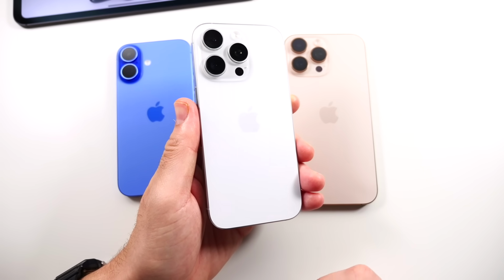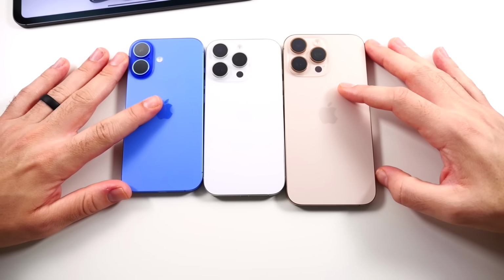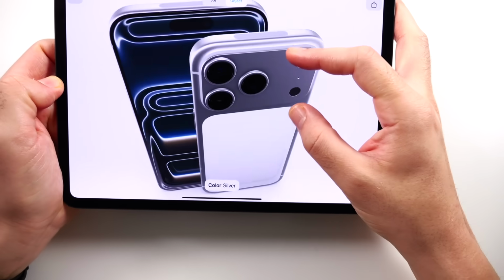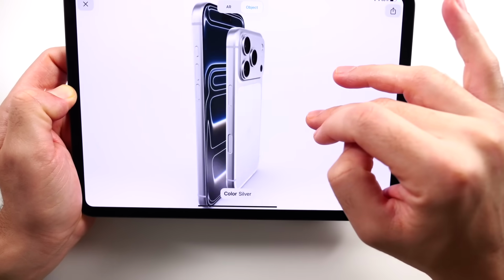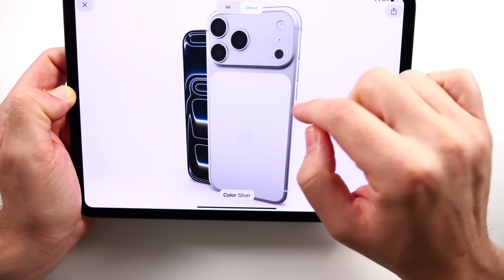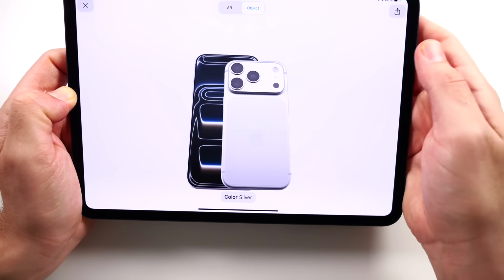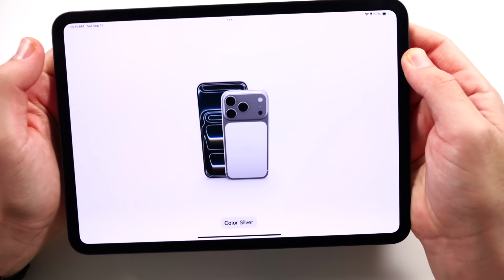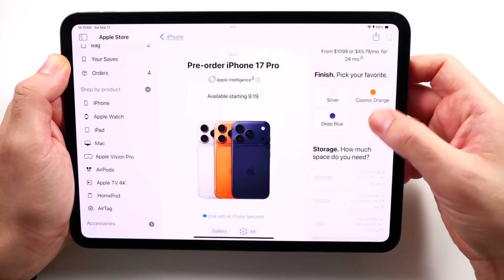However, there is one con of getting something like the base 16 Pro, and that's that with this base 16 Pro, of course, it's just basic physics. You cannot get a larger battery in there than you can on this giant 16 Pro Max or 17 Pro Max. So you will sacrifice a little bit of battery life, but it's nothing substantial. What you will do is you're going to pay less money. You're going to pay $100 less.